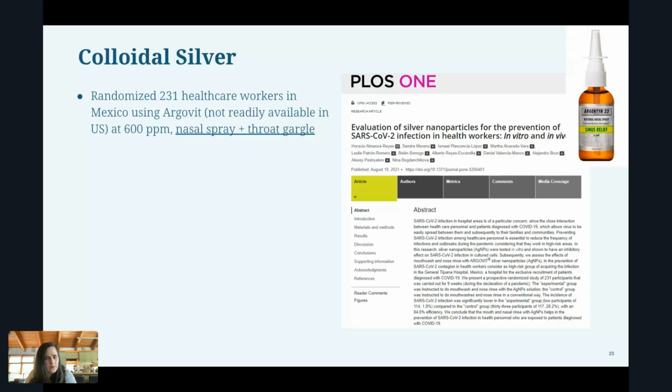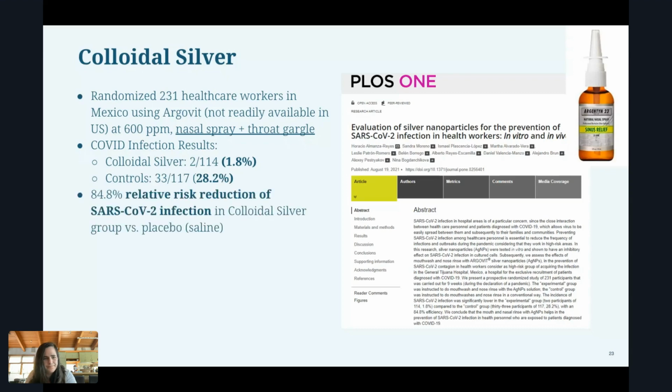They were using a brand called Argivit. It's not really readily available in the US, and it has a really high concentration of silver particles. They used it as a nasal spray and throat gargle. And basically in the treatment group, the group using colloidal silver, only 2 out of 114 ended up getting COVID during the study period, despite the fact that they were actually exposed to more patients with COVID than the control group. And then in the controls, 33 out of 117 ended up catching COVID.